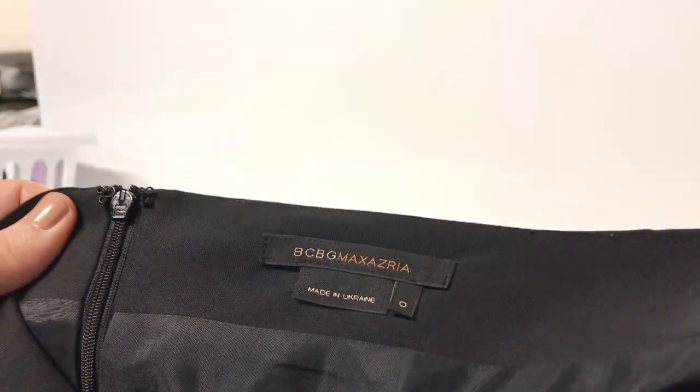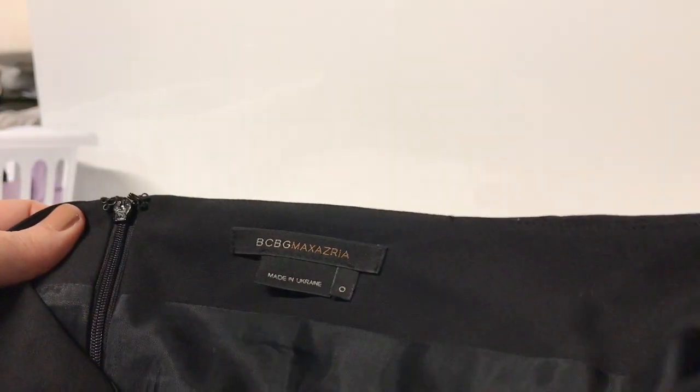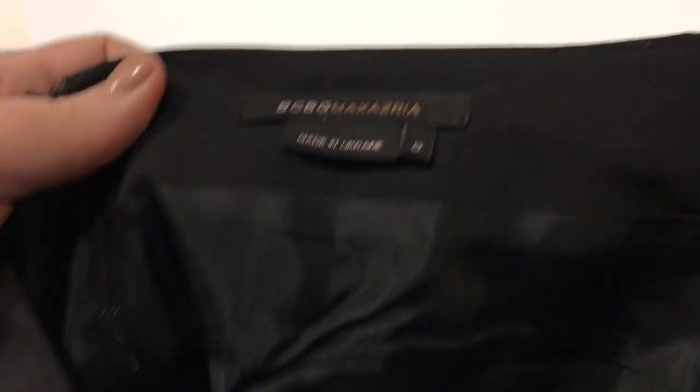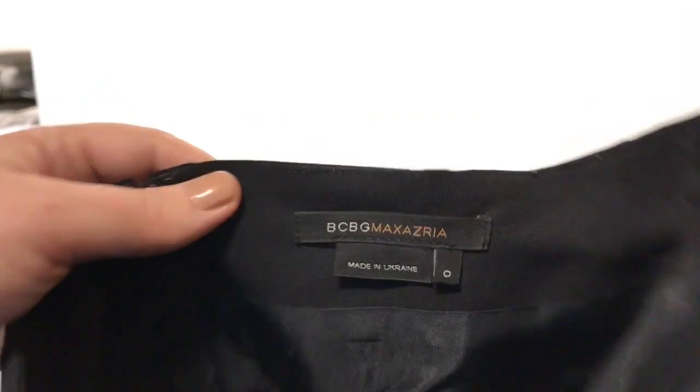Next up, I have a BCBG Max Azria skirt that I paid probably around $2.50 for, and this is just a little black skirt with some interesting seaming that flares out a little at the end. It goes to the wearer's knee, and I can't get away from this brand. Every time I go places I find it. Not that I'm complaining, it does really well, so I will certainly take it.